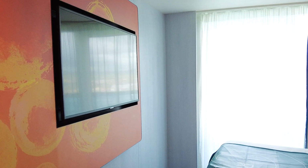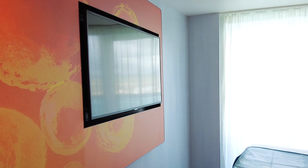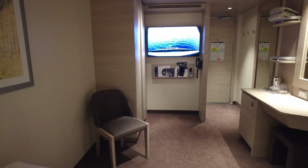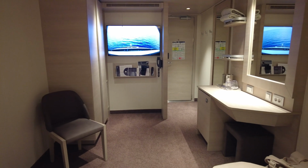Do you have lots of electronics to charge with limited plugs? Most new TVs have a USB port that can be used to recharge your phone when the TV is on. Some stateroom phones also have a USB plug on the side.